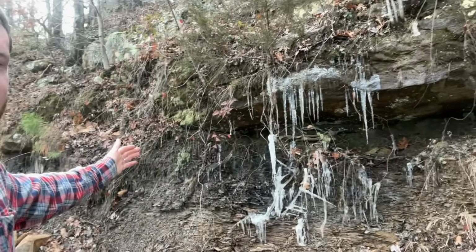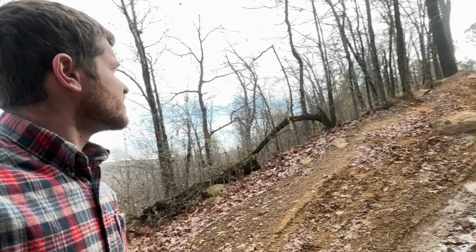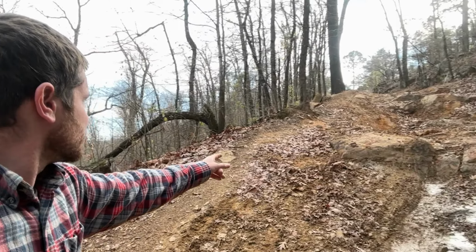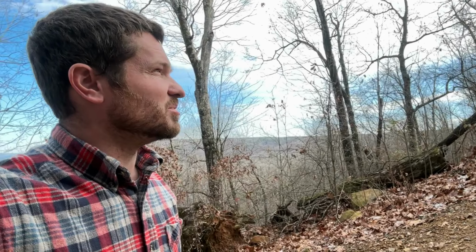Found some icicles. It's cold out here. Now we got one last gnarly little section and then we're to the top of this hill. If we can get up this, I think this is the worst spot yet. This is gonna be a challenge to keep the vehicle out of the embankment or to ride it around this side with that big rock there. I wish I had my rock sliders built, but I don't yet. So we'll see what happens here.